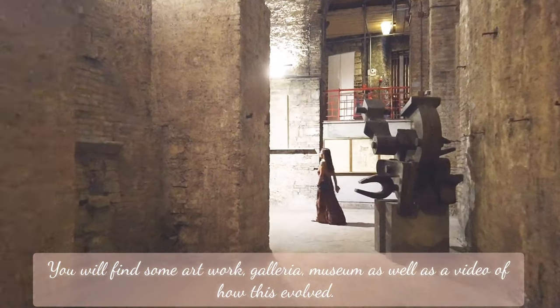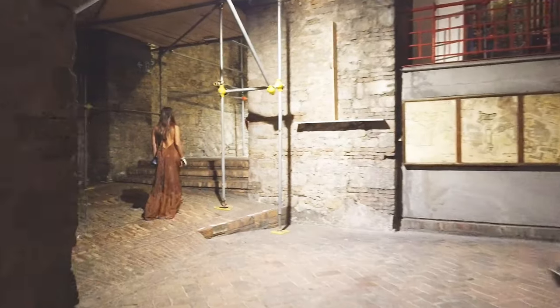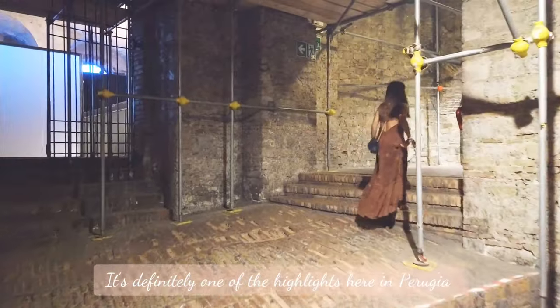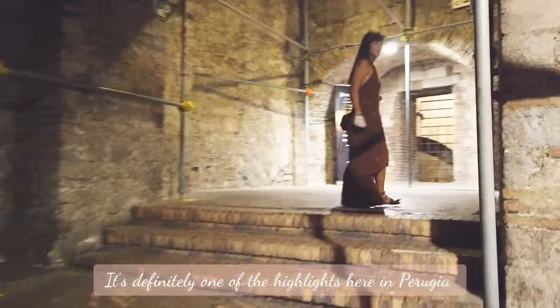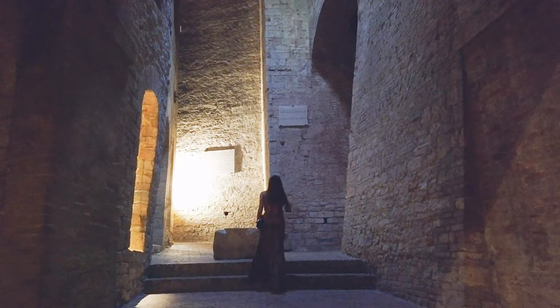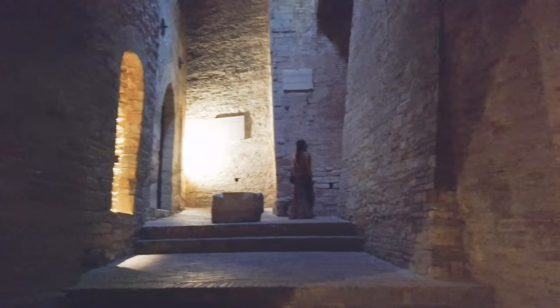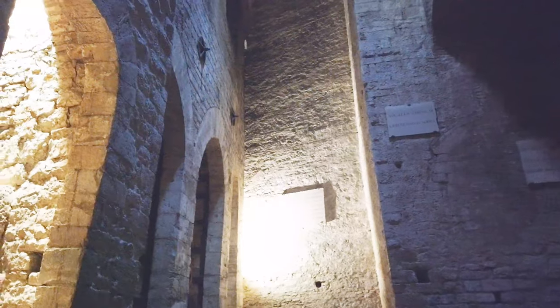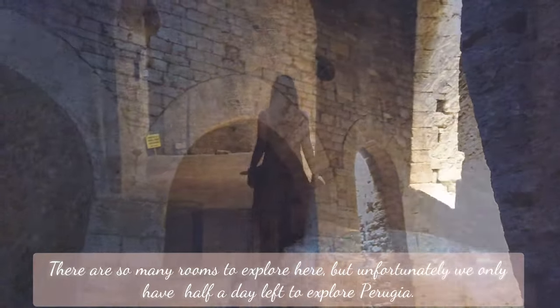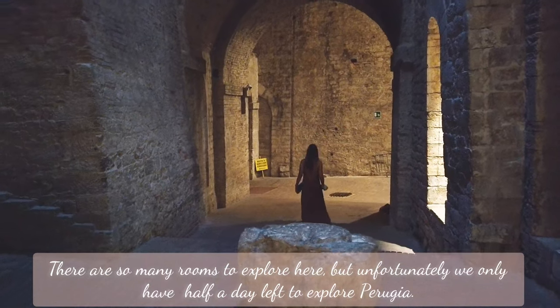You will find some artwork, galleria, museum, as well as a video of how this evolved. It's definitely one of the highlights here in Perugia. Strolling around here in dim light feels like a labyrinth. There are so many rooms to explore here, but unfortunately we only have half a day left to explore Perugia.